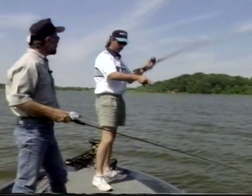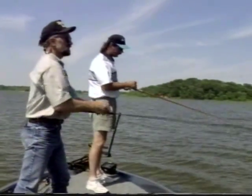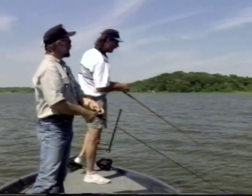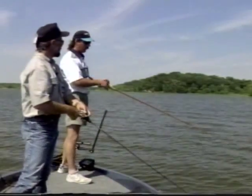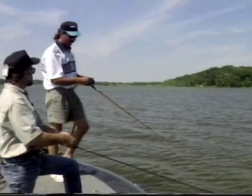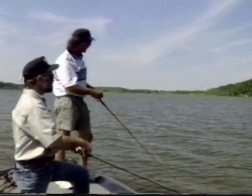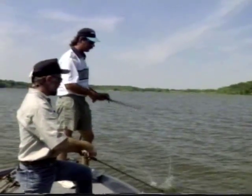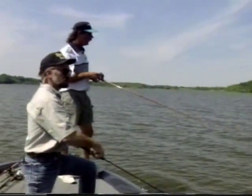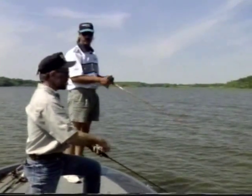And what we're doing, like with that little Bill Norman there, is casting it out on this flat and just slow rolling. We're actually digging the bottom here. It's so shallow in this little bay. There was a little bite there, I think. The fish are hanging next to this emerging grass in here, and they're just coming up and eating the bait. It's a neat little thing to do that a lot of people don't do. It's a great little trick to try sometime.